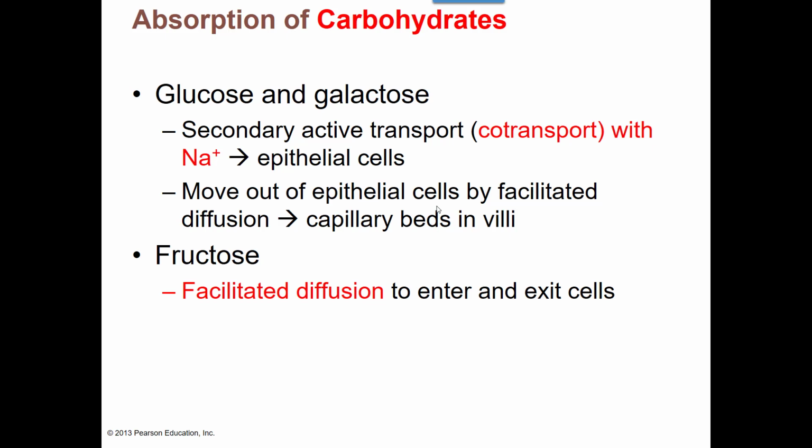So they really are moving them. We're using ATP, it is an active transport, and we are moving these sugars and using ATP we are transporting them with sodium as well. So we are going to actively pump glucose and galactose out of the small intestine into epithelial cells with sodium. Now, they can also move out of epithelial cells by facilitated diffusion and eventually make it into our blood supply. So we're going to pump them out of the digestive tract, and then they will eventually, through facilitated diffusion, make it into our blood supply.